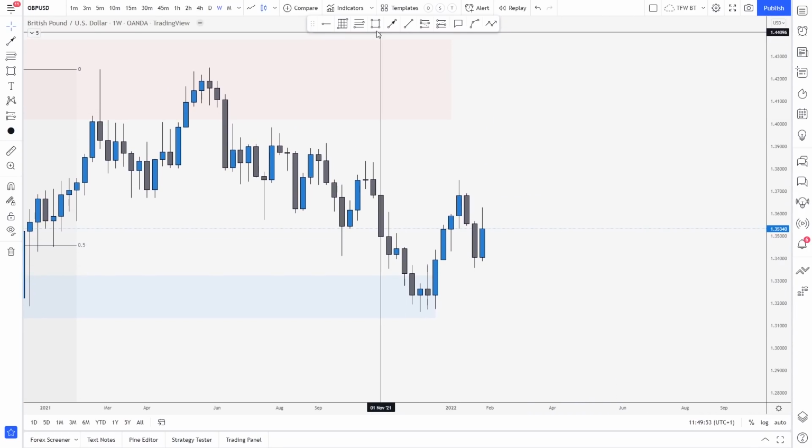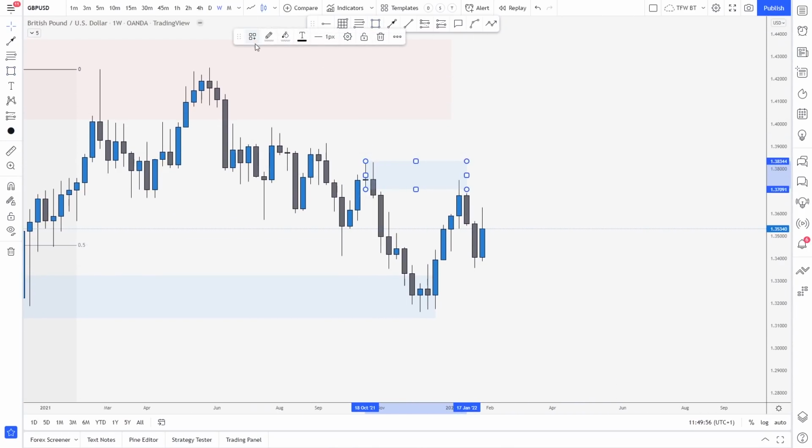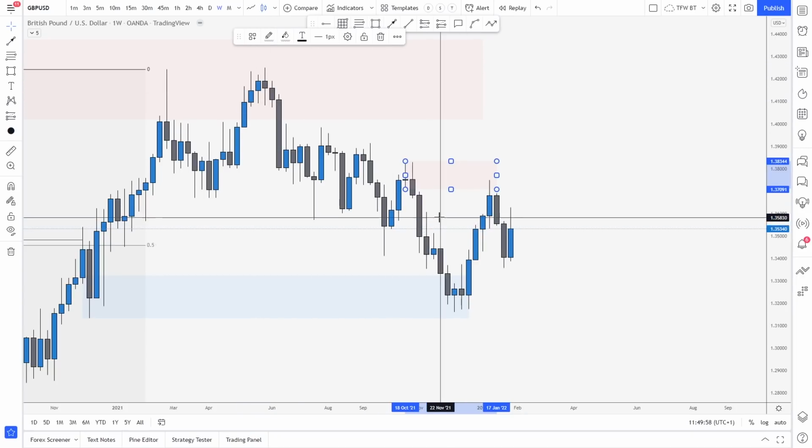So what makes it tricky right now on GU is that we were coming from this weekly supply, and overall we were bearish for quite some time.